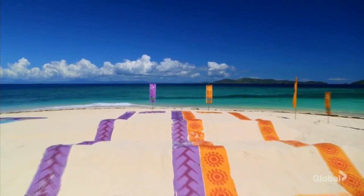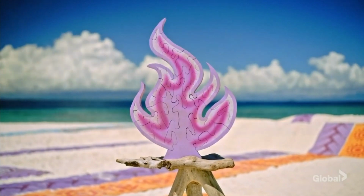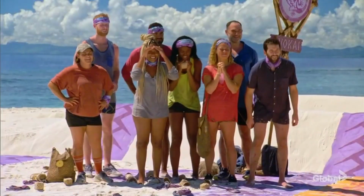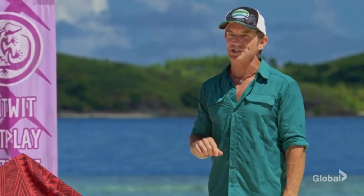You'll then race to finish a fire puzzle. First try to get it done wins reward. Want to know what you're playing for? Yes, Jeff, tell us. It's the biggest reward of the season. What does that mean? And we wanted to make it special. Oh my God. So we brought Applebee's to Fiji.